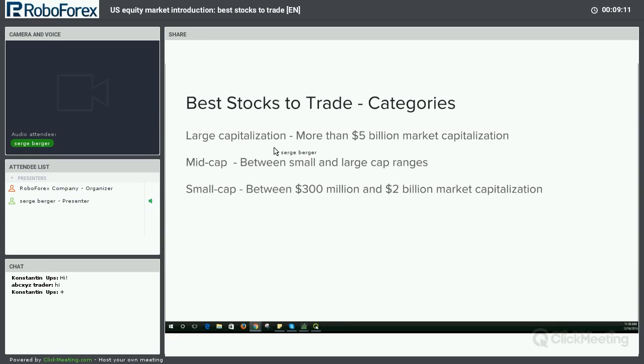Last week, in the first webinar, we touched on categorizing the stock market a little bit by looking at different sectors, by looking at different groups, industry groups. But we can also break down the stock market by its capitalization. And for purposes of today's presentation, which is to find the very best stocks possible to focus on for trading, let's focus on categorizing by capitalization. So large capitalization stocks, so stocks like Apple, for example, also known as blue chip stocks, they tend to be larger than $5 billion in market capitalization.